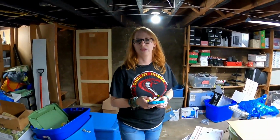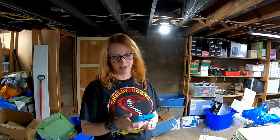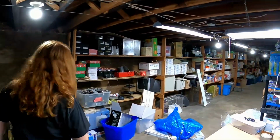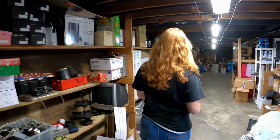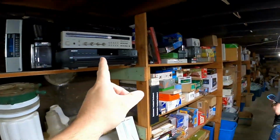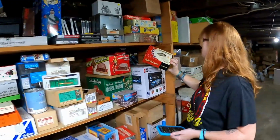Okay guys, we have one more thing here in the basement, and Megan's going to tell us what it is right now. It is a print server. It's right over here. We'll go grab it. You can walk with us, and we'll see if we can find it. That's where I ended up sticking the electronics. And this is it right here.